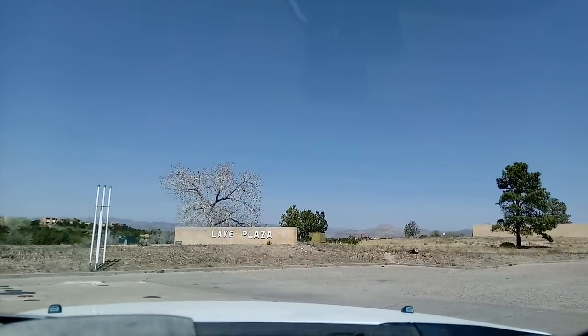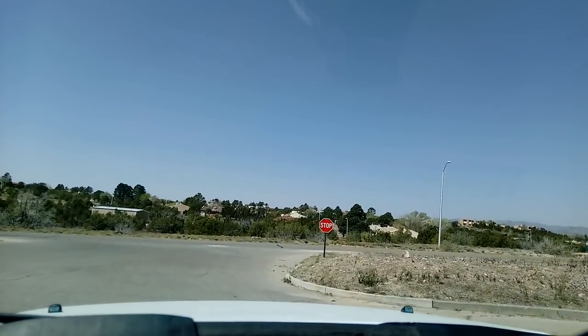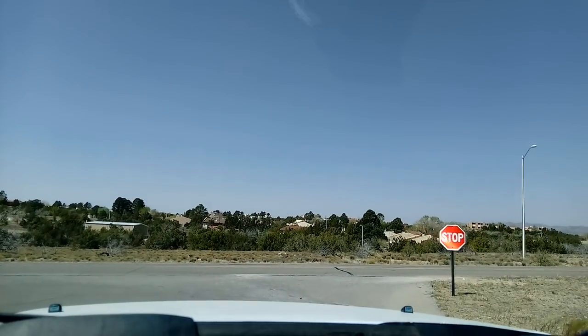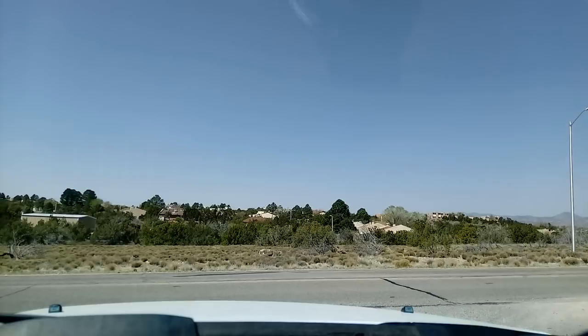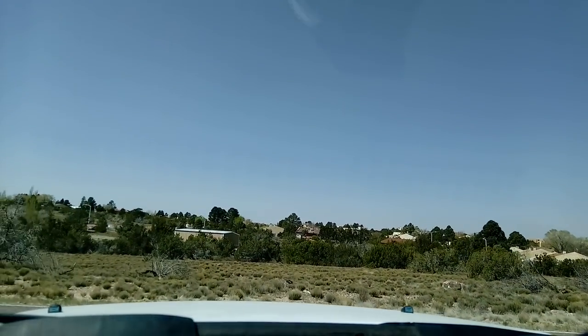I got gasoline here. It's $2.54 a gallon. Why did I get gasoline here? Because it's about the cheapest I found. On the internet, in Santa Fe, the cheapest was $2.49. It may be cheaper somewhere else in town, but I didn't find it. I did the GasBuddy thing, and that's it.